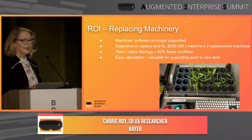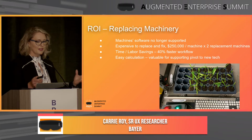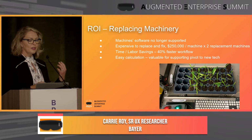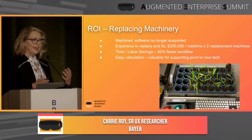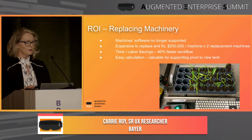So as you can see, not supported software at this point, $250,000 per machine. And we're talking two machines here. Now, this one is particularly for corn, but there are others. And with the hollow popper workflow, the AR workflow, it's 40% faster. So a lot of great options with this development.